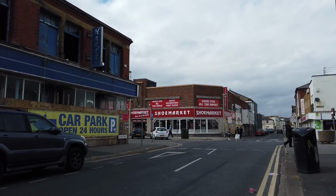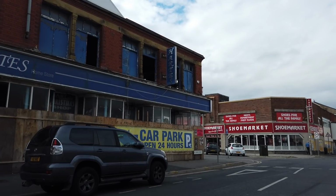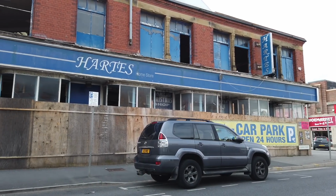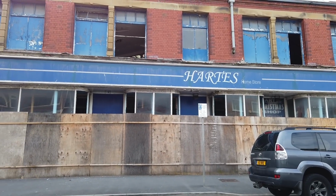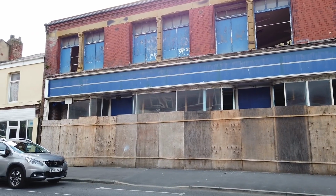Okay, so I'm now at the end of Bond Street where it meets with Waterloo Road. And this store here on the left hand side is the former Hart store. Very popular. They used to have Christmas decorations in here all year round. But before it was Hart's, it was Woolworths. And I think it was Woolworths for about 50 years. Can you believe that? This used to be Woolworths, and look at it now.